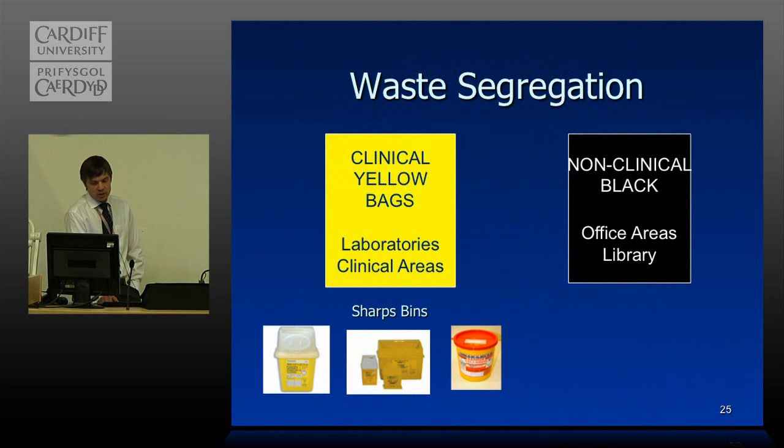Okay, waste segregation. If you're working within the main building, we have three systems currently in place. We have clinical yellow bags for laboratories and clinical areas, non-clinical black bags for office areas and libraries, and we also have sharps bins. There's also an orange bag waste in place for biological samples that aren't contaminated with any chemical.